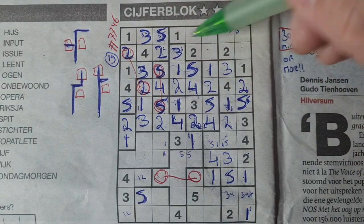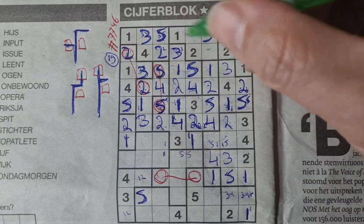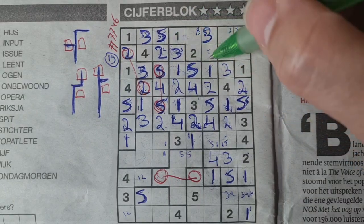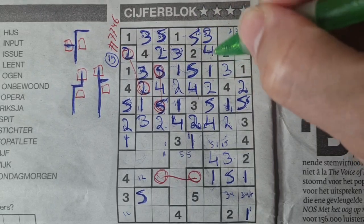I marked those 2 boxes earlier with a 3. We have a 3 now, so this box can't be 3 anymore. That box should be a 3, so 2 numbers left in this area. We have numbers 4 and a 5. We have a 5 there, no 5 there. 5 should be here, 4 goes there.